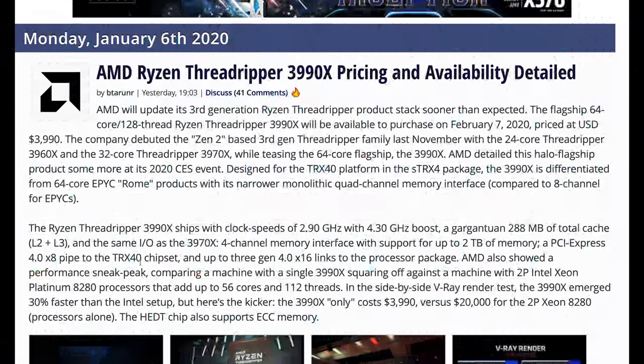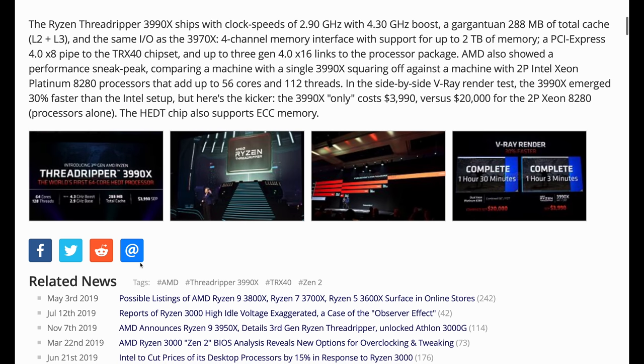Good job, AMD. They also unveiled their new Threadripper chip, 3990X, 64 cores, 128 threads, 4.3 gigahertz boost. Should be coming out February 21st with a retail price of $3,990. 3990X costing $3,990. AMD's all good with that number crunch and stuff. Excuse me, I said February 21st, I meant February 7th.